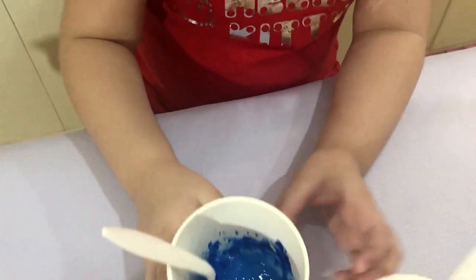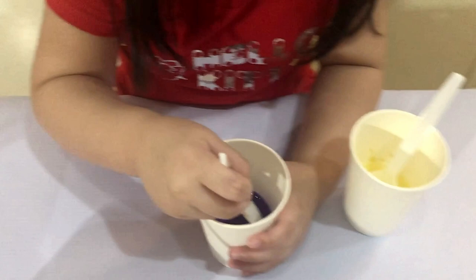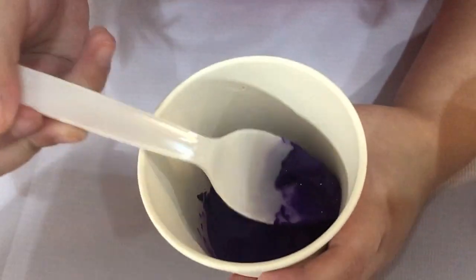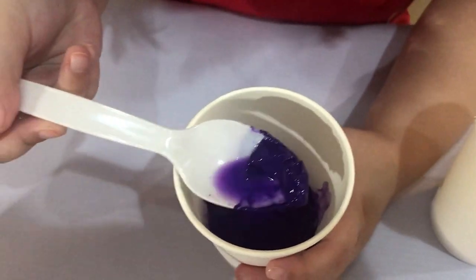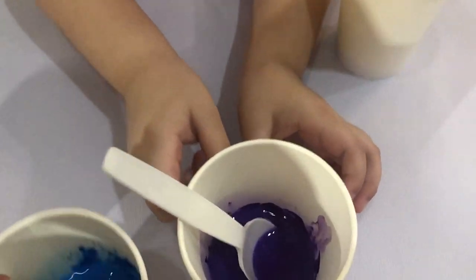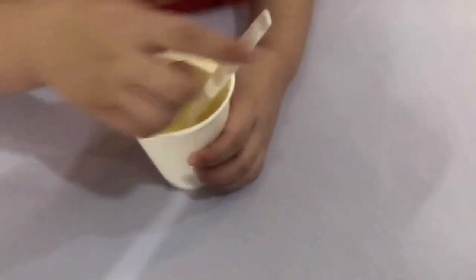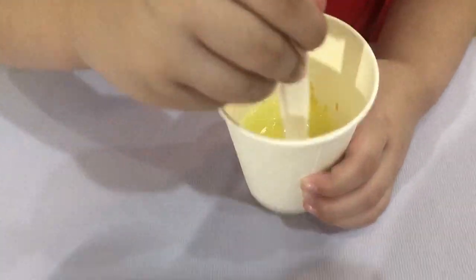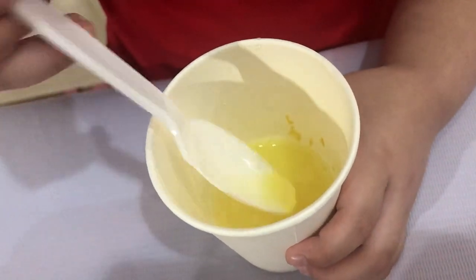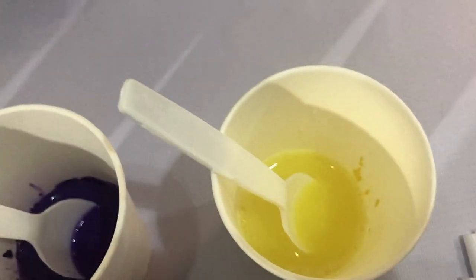Next, can we have this color next? I want to use two of them. What color is it? Really nice. Whoa, it looks like the ocean. The purple? Yes. How about the yellow? Did you mix it? Oh yeah, I forgot. Let me see. Whoa! Yellow color looks like what? And now the green.